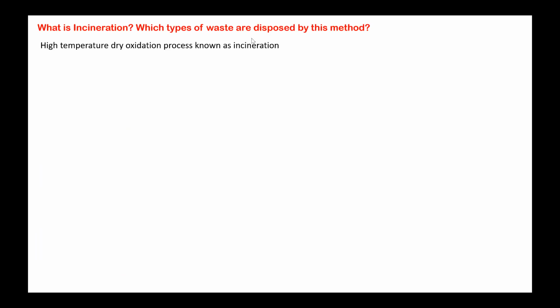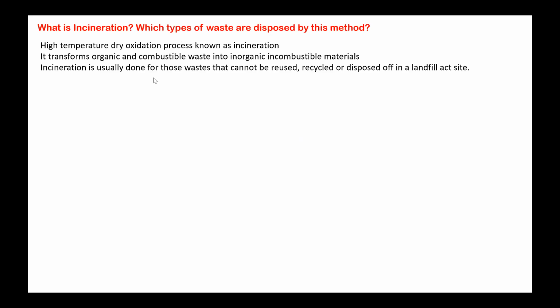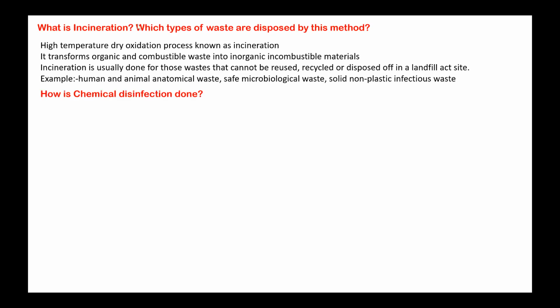What is incineration? What types of waste are disposed by this method? Incineration is nothing but a high temperature dry oxidation process. So you use very high temperature and there is no moisture in that area at all. So it transforms organic and combustible waste into inorganic incombustible materials. Incineration is usually done for those wastes that cannot be reused or recycled or disposed of in a landfill site. Examples, as we saw in the earlier slide, are human and animal waste, microbiological waste, and non-plastic infectious waste. Because as all of you know, if you burn plastic, you get a very poisonous gas called dioxin. So this should not be burnt as it is. So non-plastic substances only can be incinerated.